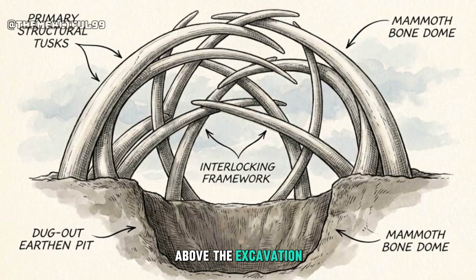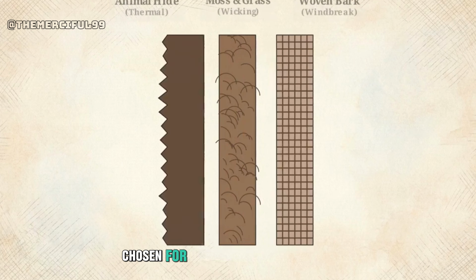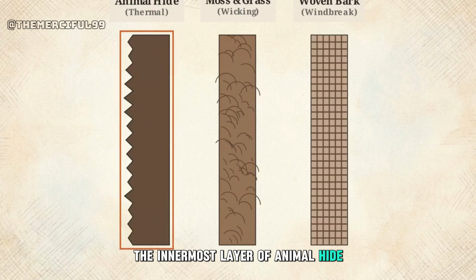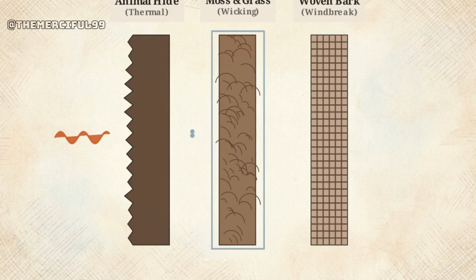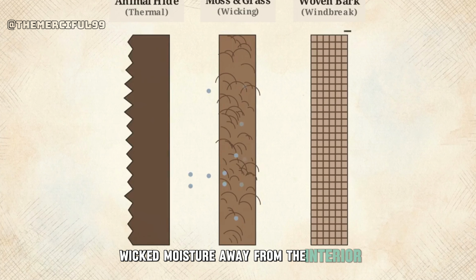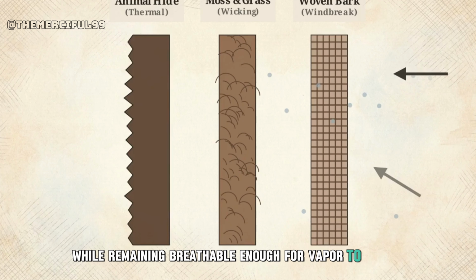Above the excavation, they constructed the superstructure using mammoth bone and hide. The walls were a multi-layered composite, with each material chosen for a specific thermal function. The innermost layer of animal hide, with the fur facing inward, trapped warm air against the occupants. A middle layer of dried grass and moss wicked moisture away from the interior. The outermost layer of woven bark and reed blocked the wind while remaining breathable enough for vapor to escape.